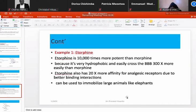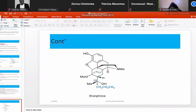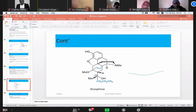Because of that, it's used in immobilizing big animals like elephants. Just a few mils of this drug, injected, and an elephant will become immobile. That's how strong this drug is, and this comes about after making the molecule more rigid, that is less flexible, but still maintaining its active conformation. This is the structure of etorphine. It becomes a bit hectic for a chemist to synthesize the compound.